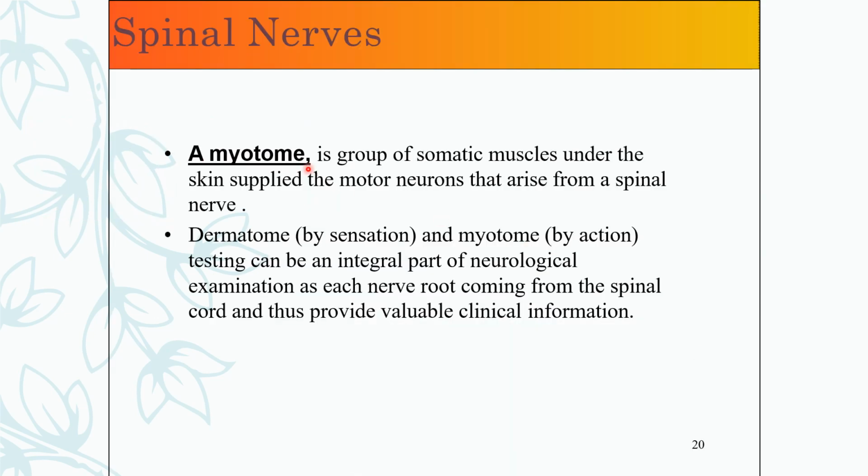Then similarly, a spinal nerve supplies a specific group of muscles, and that is called a myotome. Dermatome and myotome testing is an integral part of neurological examination.